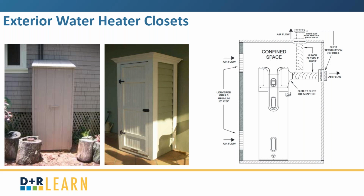The two pictures that I have on the left are examples of exterior water heater closets. You see a lot of these in California, remarkably. But this installation could represent any space inside the home. So I wanted to share this with you because it speaks to how you address, again, small spaces with the combination of louvers and ducting.